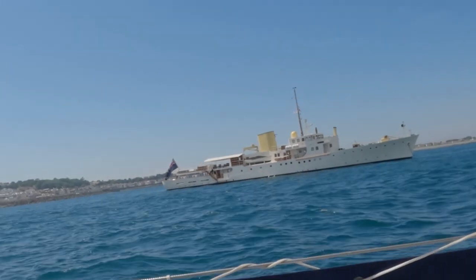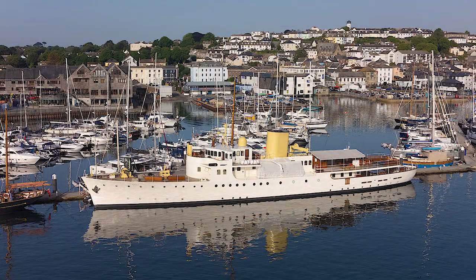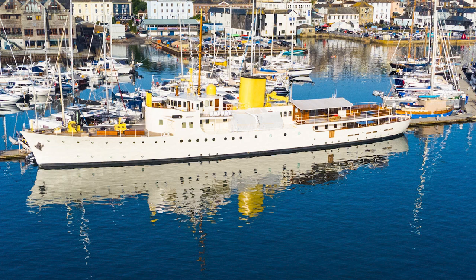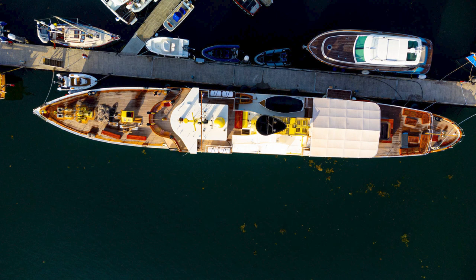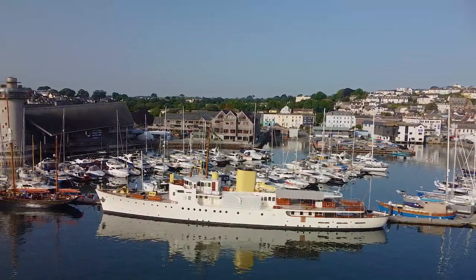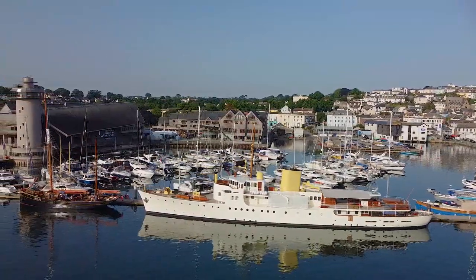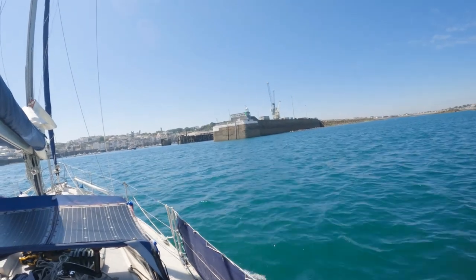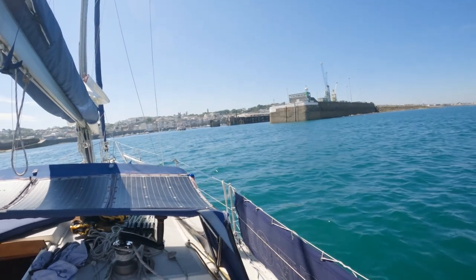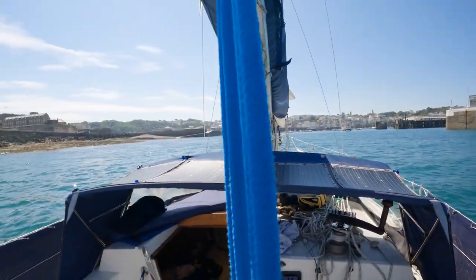This incredible yacht is called Marela. It was built by Camper & Nicholsons in 1931. We later saw this yacht moored up in Falmouth, where we took these photographs. It's recently gone through a multi-million pound restoration to bring back its incredible original Art Deco interior. After a 14-hour journey, it was nice to come into the calm waters of St. Peter's Port.